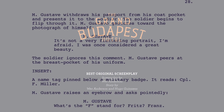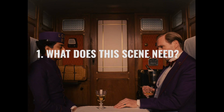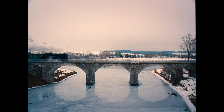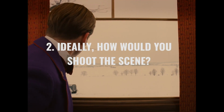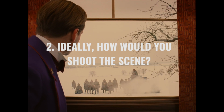When breaking down a scene, ask yourself 3 questions. Question 1. What does the scene need? In this scene, the script requires a period-specific train traveling through the picturesque Middle European countryside in the winter. Why are we stopping at a barley field? Question 2. If the budget was not a concern, how would you want to shoot this scene?